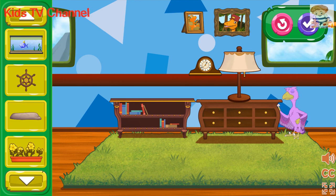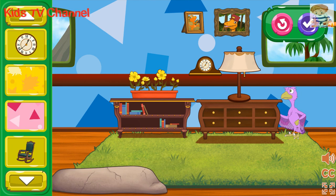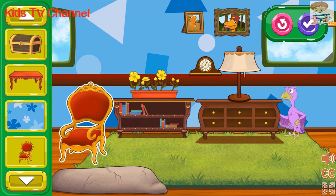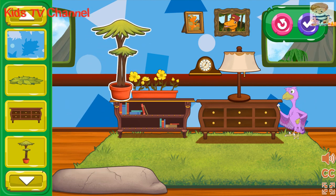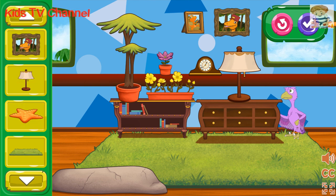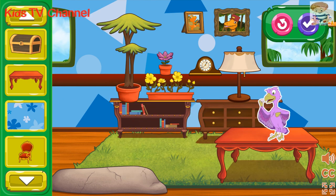Mikey Microraptor looks extra happy with all the items you added. I wonder what else they would like. I think the passenger likes that too. You have a great eye for design.